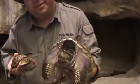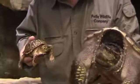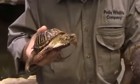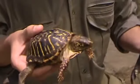We wanted to show you folks something that's very unusual for the state of Iowa. One of the most rare terps as far as reptiles go in our state is the ornate box turtle. Again, a lot of people look at it, think it's a little tortoise. It is actually a member of the turtle family.